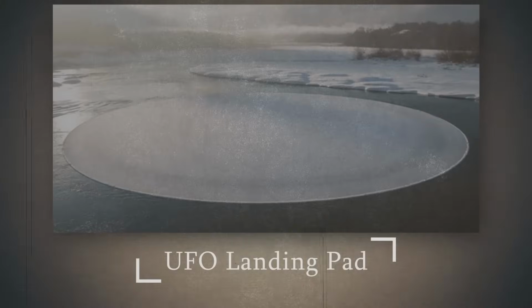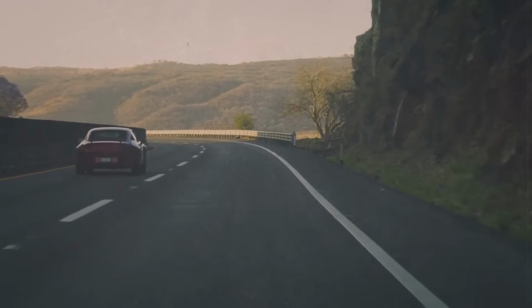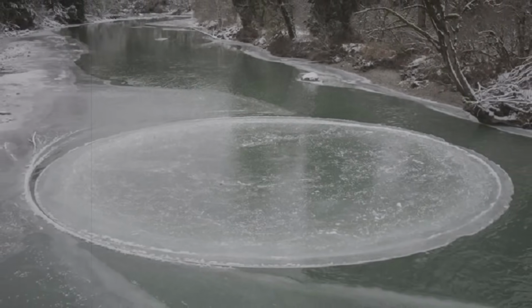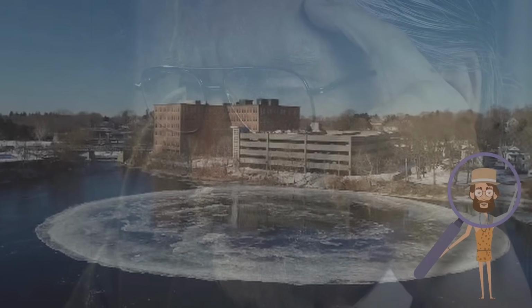UFO landing pad. Gary Dixon, 62, from Flint, Wales, was driving to Llangollen when he was caught by a 15-meter white circular disc slowly rotating on the surface of the River Dee in Denbighshire. He was so intrigued by this unusual object that he decided to walk a few kilometers to study it closer.